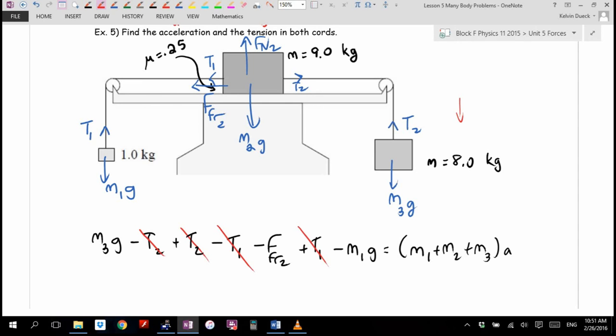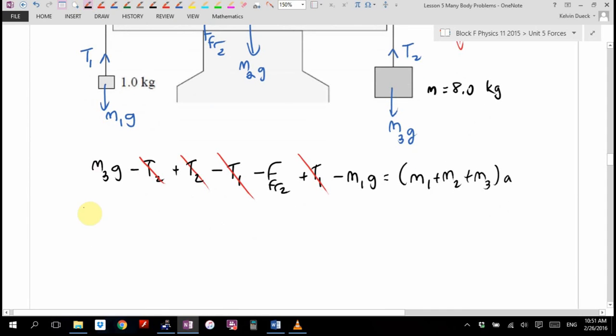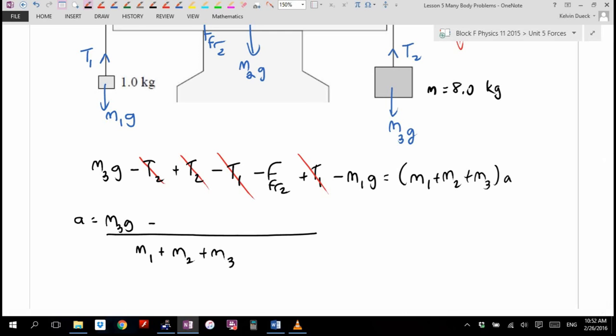Connor, what are they asking me to find? How would I get the A by itself? Divide by the masses. Yeah. Okay, the bracket's uglier, but it's the same math, right? So if I hear you correctly, and I think I do, you're telling me A is going to be M3G, right? And the M3G is going to drop down. And then a minus friction 2. Friction is what times what? So this is going to be mu times normal force number 2 minus M1G. Okay.